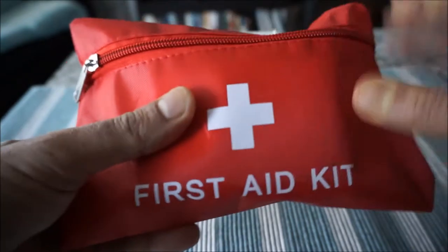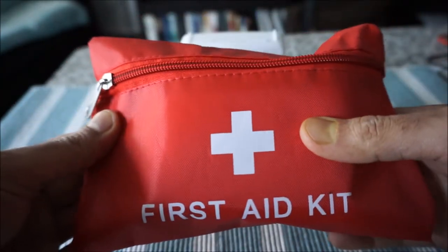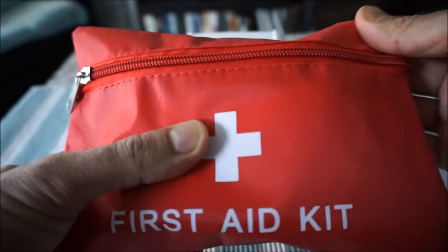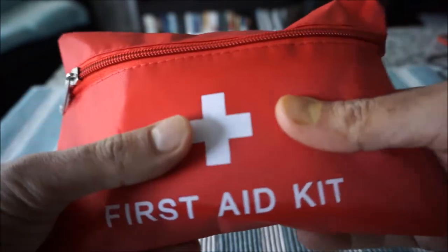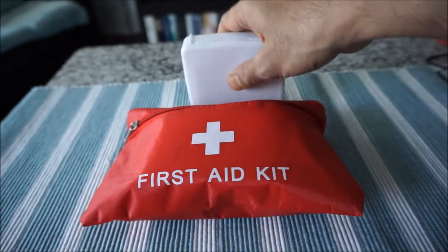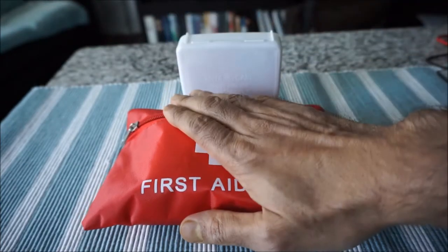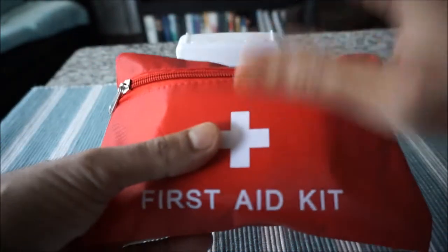So in this package you'll find things that you'll be needing if someone gets hurt or injured or something goes wrong. And if you're in a foreign country or outside home, then definitely having one of these may save your life or someone else's life. So this is a very good idea to keep with you. I'm going to just show you inside both of these a little bit.